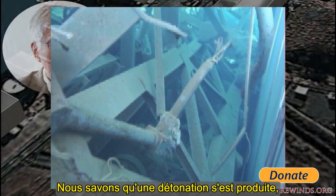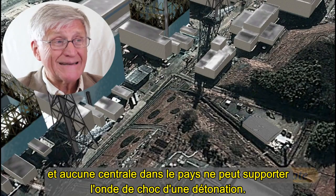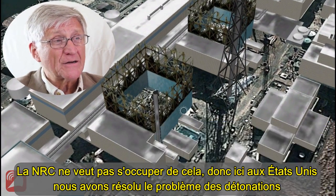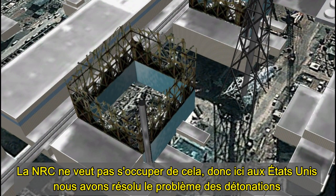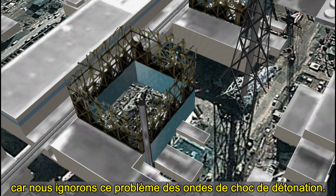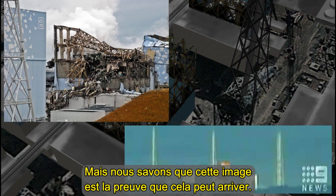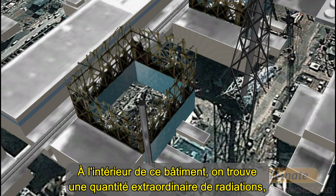We know a detonation shockwave happened, and no nuclear plant in the country can withstand a detonation shockwave. The NRC doesn't want to address that, so here in America, we've solved the problem of detonation shockwaves because we ignore the problem of detonation shockwaves. But we know, this picture is evidence, that it can happen. Inside that building is extraordinary amounts of radiation.